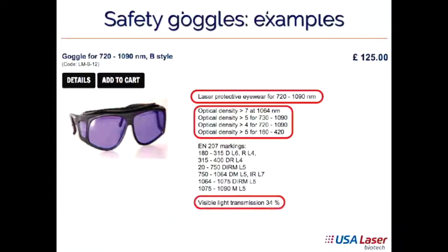And then the last piece is the VLT. VLT is at the bottom. In this case, it's a transmittance of 34%. The VLT is visible light, not infrared, and visible light is what allows you to see what you're treating. So you want a high percentage. You as a doctor want to see what you're treating. 30% is not bad. 45, maybe 50% is a nice level. But cost goes up because if you have high protection and high VLT at the same time, the cost can go up. You can have a pair of goggles being $400, $500.